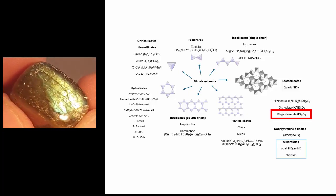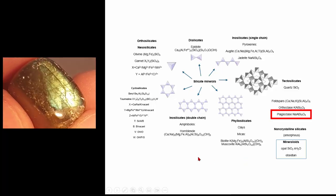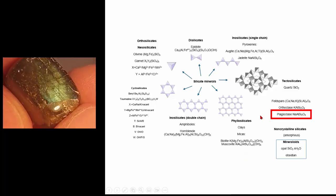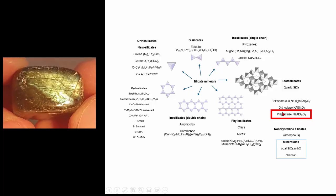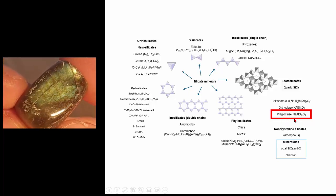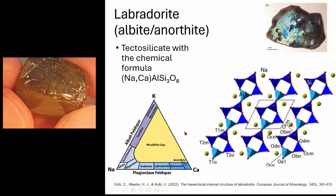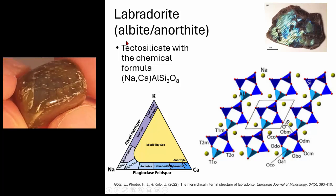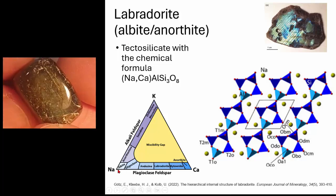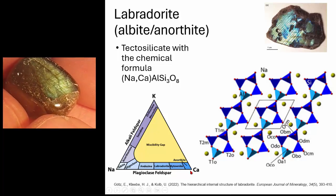Okay, the second most colourful stone, well, mineral actually, that I can think of is not meant to be anything special. It's just meant to be a feldspar, and particularly the plagioclase, sodium and calcium plagioclase. And so, why is that so? Which is not meant to be. So, the technical term: the sodium feldspar is called albite, and the calcium feldspar is called anorthite.